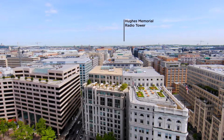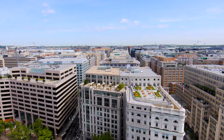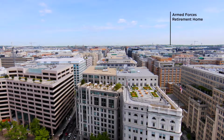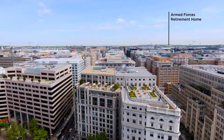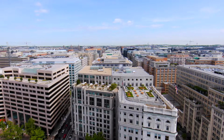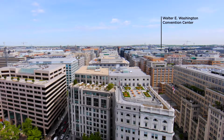Two adjacent rooftop decks with umbrellas, trees, planters, and contrasting decorative tile are at the tops of the two buildings closest to you. As the image pans from left to right, text labels point out features mostly in the far distance, including, at the top of the horizon on the far left, Washington National Cathedral, near the top center of the horizon, the Hughes Memorial Radio Tower.